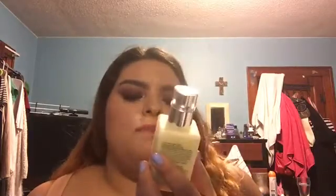And then this is not makeup, but this is skincare. It's the Clinique Dramatically Different Moisturizing Gel, and I have been loving this. I've been using it every day religiously, no joke. It's just really great for oily skin. I have really oily, acne prone skin, and it helps my texture dramatically.